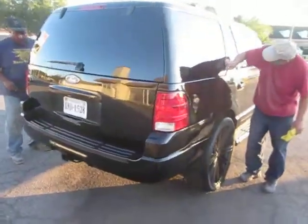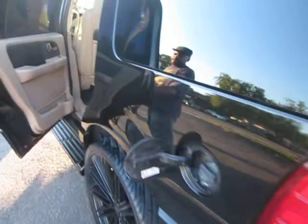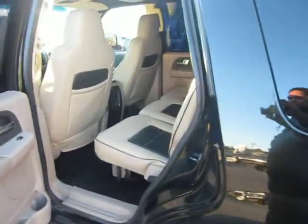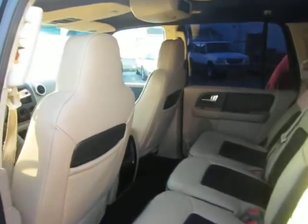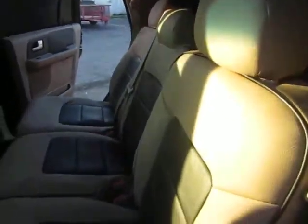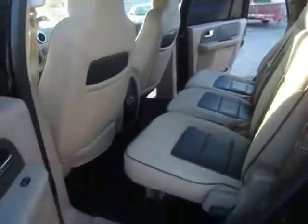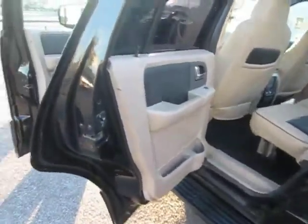Open up the doors, let them check out the interior. We did the black headliner. Two-toned the seats, new carpet. Third row as well. Factory door panel, just added the little black accent. Factory dash. The customer just wanted to enhance the vehicle.